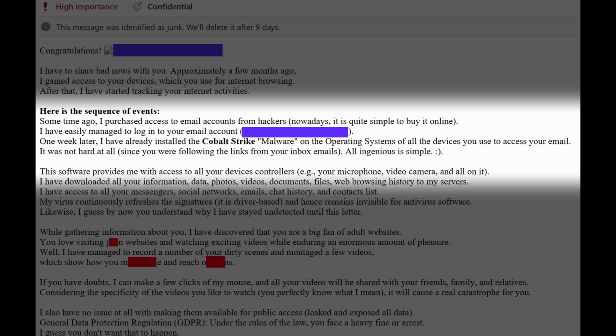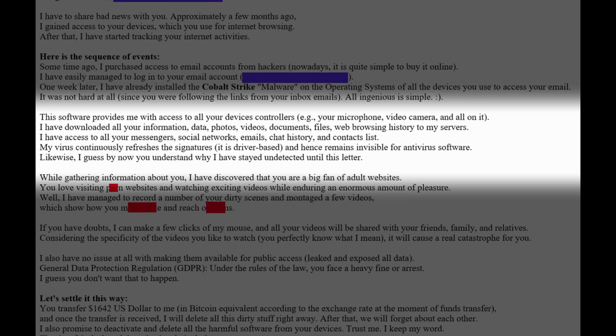1 week later, I have already installed the Cobalt Strike malware on the operating systems of all the devices you use to access your email. It was not hard at all, since you are following the links from your inbox emails. All ingenious is simple. This software provides me with access to all of your device's controllers, e.g. your microphone, video camera, and all on it. I have downloaded all your information, data, photos, videos, documents, files, web browsing history to my servers. I have access to all your messengers, social networks, emails, chat history, and contacts list.